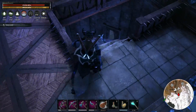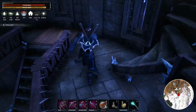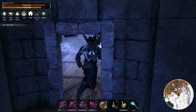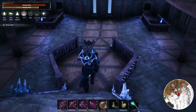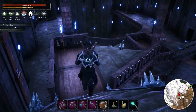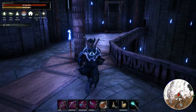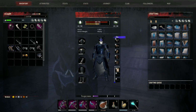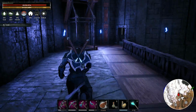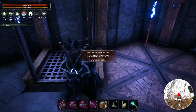Now, it came at a great cost, ladies and gentlemen. It came at a great cost. I was doing some building in the base area here, and I decided I wanted to go on a little bit of adventure. So I went to the Warmaker's dungeon, the dungeon that allows us to get Godbreaker armor. We have to get these armor scraps, and we need a lot of them in order to make the Godbreaker's armor.